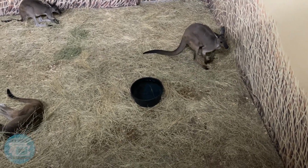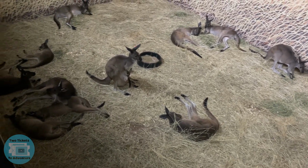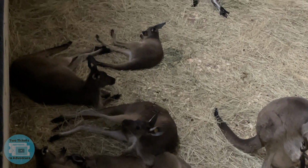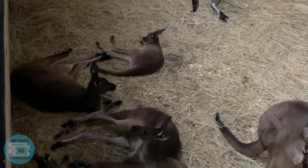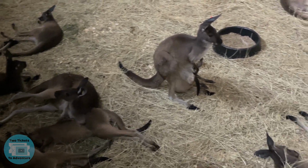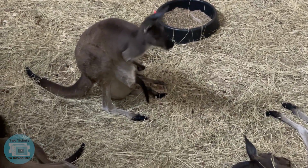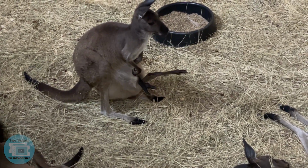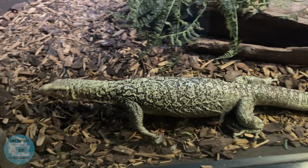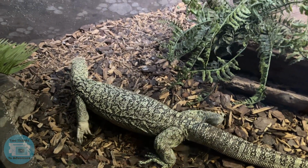So inside of this exhibit, we have the Australian kangaroos. They got so many. Oh look, there's a little Jimmy down there. They have an outdoor area for them to play and run around too. They were not out there today. Oh, there's one in the pouch. No tail. And across from the kangaroos, we have a quincy or a yellow monitor.